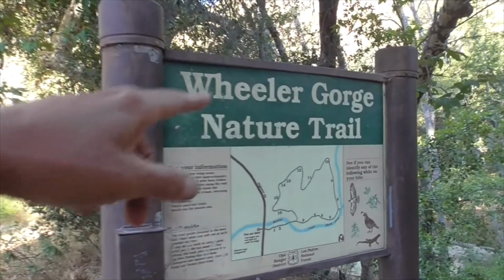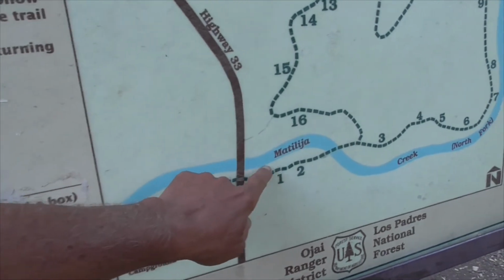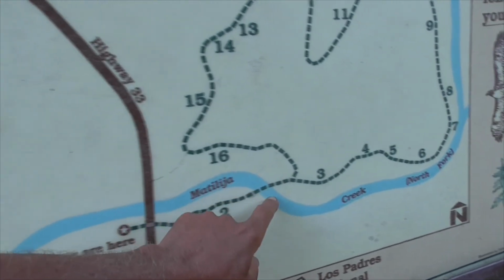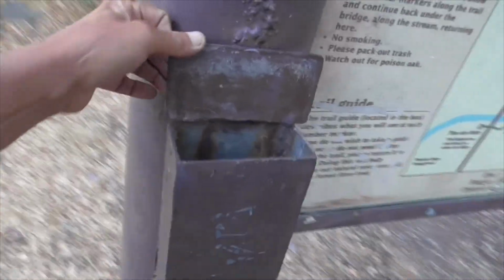So today is July 19th. We're going to take the Wheeler Gorge Nature Trail. It's only a half-mile hike. We are here. It goes around this little Matilija Creek. Goes around. Have little markers here for the plants, but there's no guide here, so we're going to try and wing it and see if we know what these plants are.